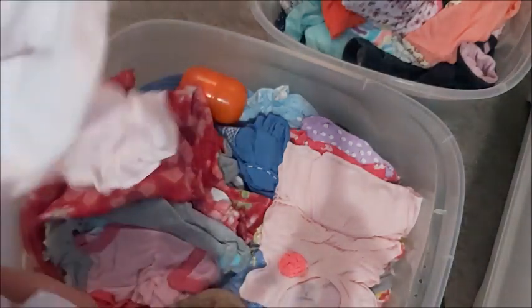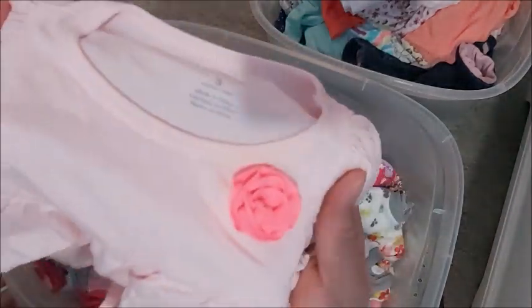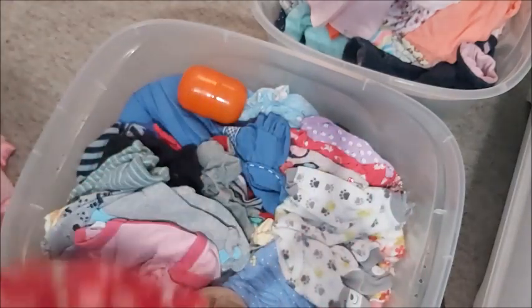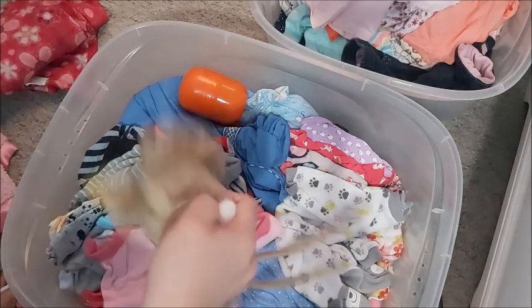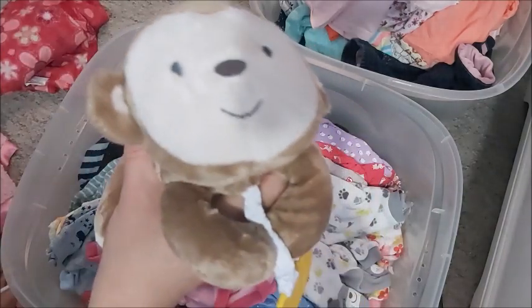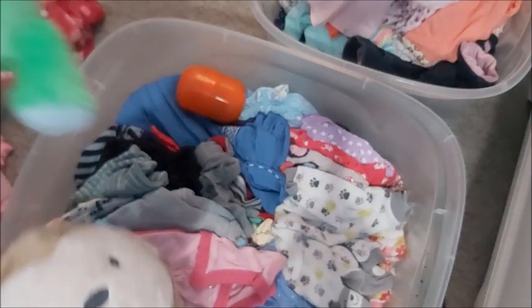Oh, I remember this. This is one of my favorite vintage pieces. It's a dress, a girl dress. Girl. This is a blanket. A big one. So I'll set that down on the blankets. I remember this. I bought this from the dollar store. And I have this one too.